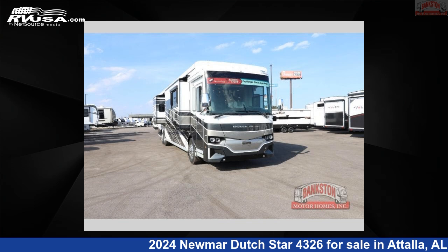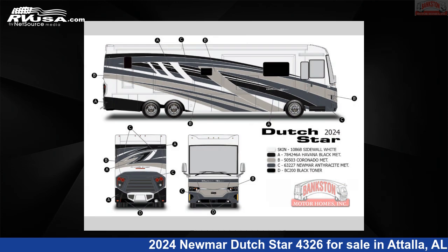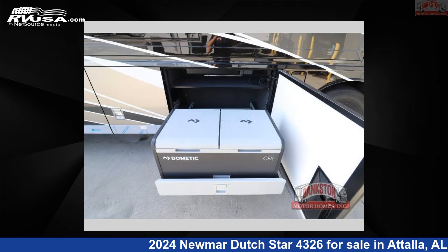This 2024 Newmar Dutch Star 4326 is a Class A RV. It is located in Attalla, Alabama, 35954 and is offered for sale by Bankston Motorhomes of Gadsden.